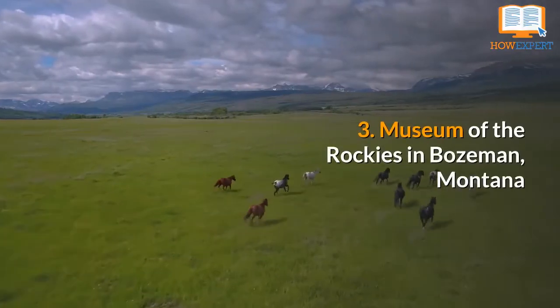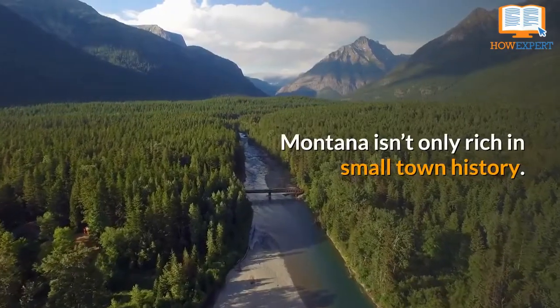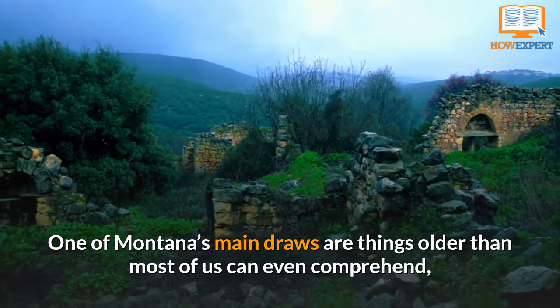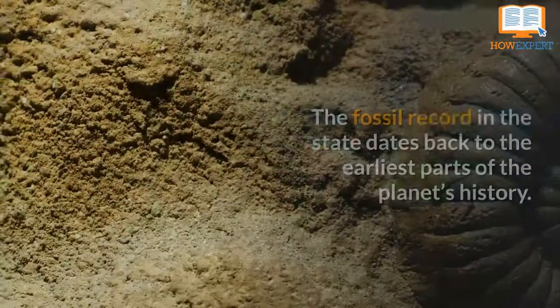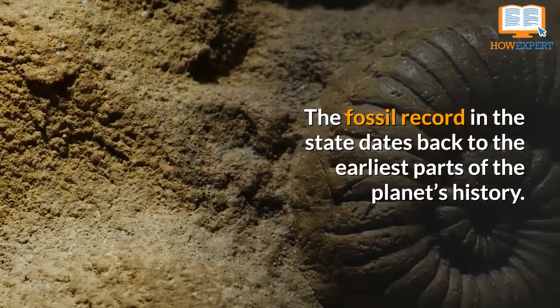Number 3. Museum of the Rockies in Bozeman, Montana. Montana isn't only rich in small-town history. One of Montana's main draws are things older than most of us can even comprehend, and things we've all grown up watching shake the glass in Jurassic Park. Dinosaurs. The fossil record in the state dates back to the earliest parts of the planet's history.